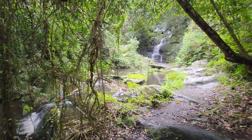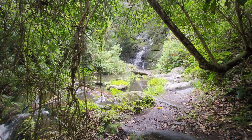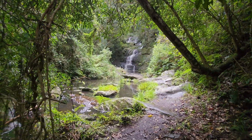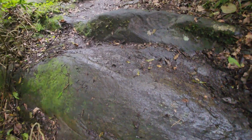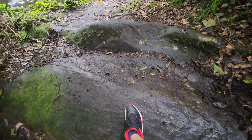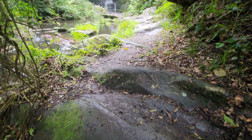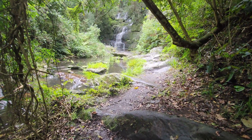Look at that. Oh wow. Oh, a waterfall. It is my lucky day. Yep, this is gonna be slippery. Okay, I'm gonna have to stop filming and get over this boulder. I'm gonna go see the waterfall.